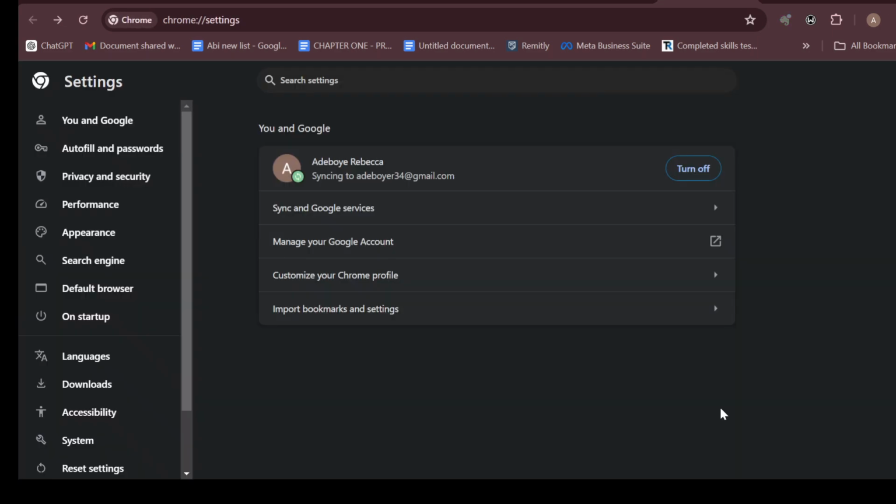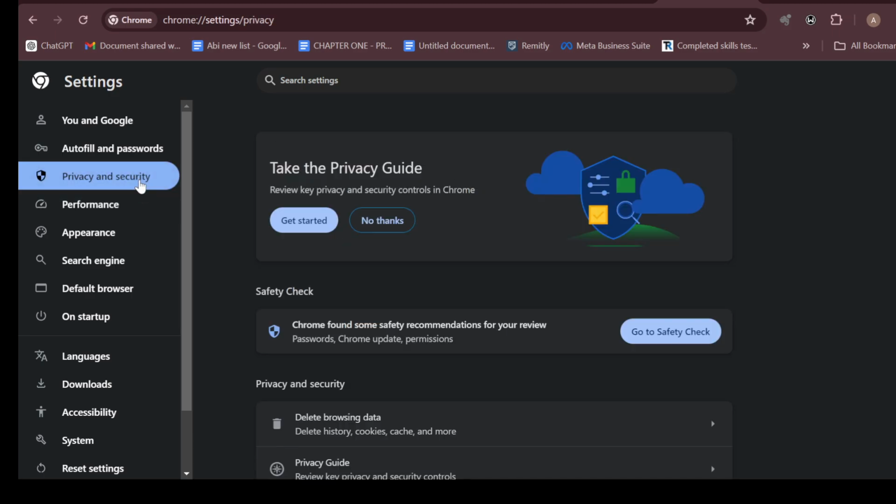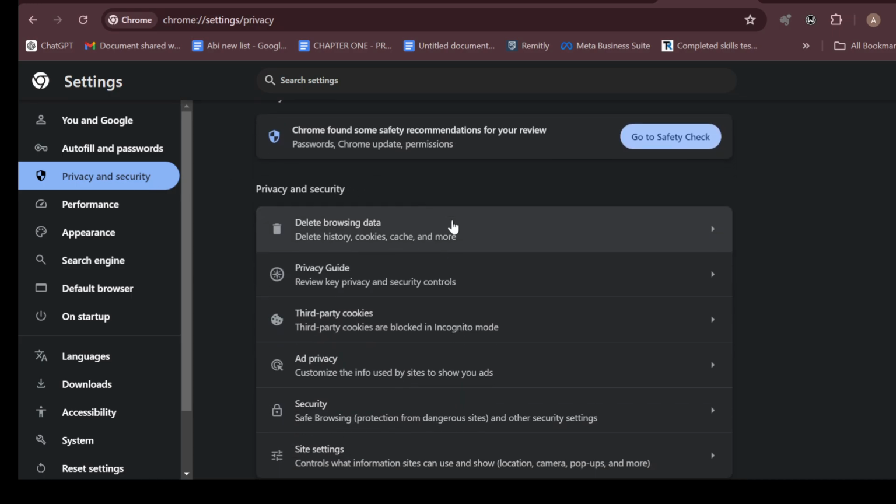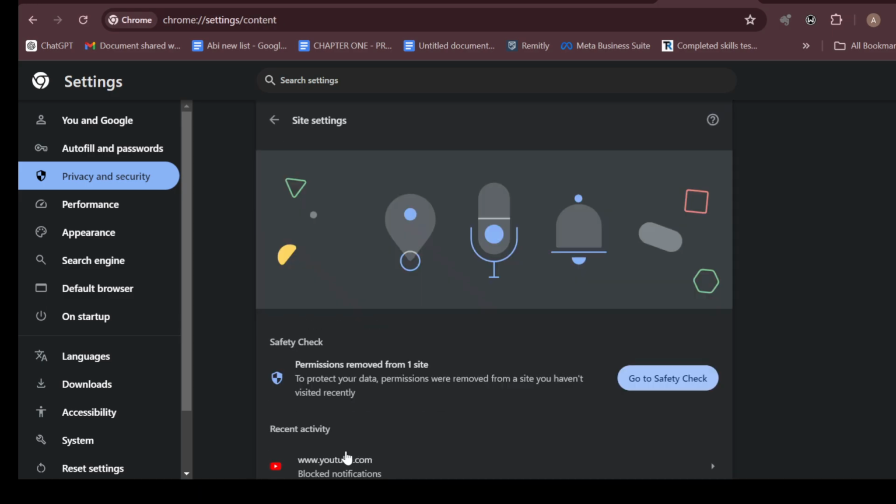Once you're brought to the settings page, move to the left side of the screen where you can see other options. You must note that this procedure might differ depending on the kind of browser you're using. But for Chrome users, this is the same thing. So click on privacy and security. And on the security page, you can see privacy and security. So scroll down and click on site settings.